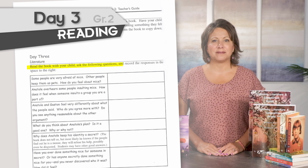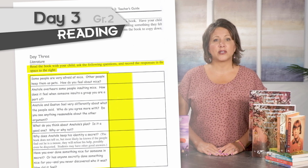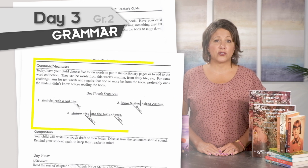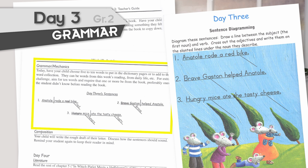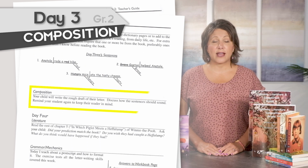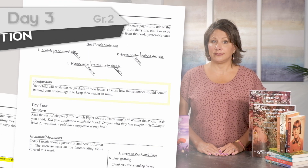Day 3, reading. Read Anatole with your child again. Read the questions and write the responses in the teacher guide. For grammar, choose 5 to 10 words from the story to put in your dictionary pages. Try to choose words that are new to you. Diagram the 3 sentences in the student book. Composition. Write a rough draft of your friendly letter. Discuss how the sentences should sound. Remember to think about the reader of the letter.